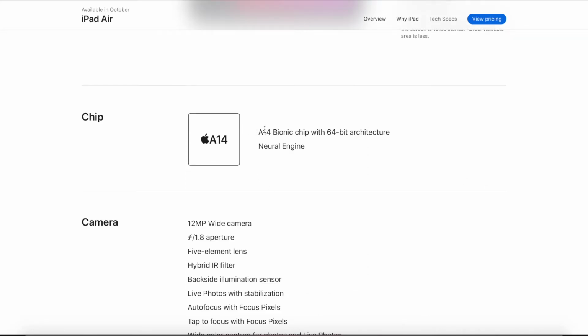Now Apple has went ahead and gave us the new A14 Bionic chip, which is kind of crazy because that means the iPad Air is now more powerful than the iPad Pros, and that is just really interesting to me. But this thing right here is insane for an iPad Air.